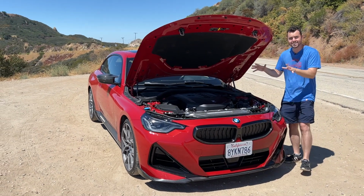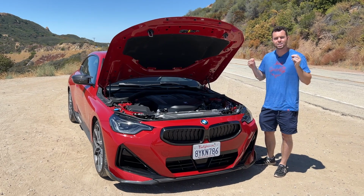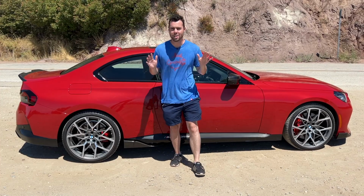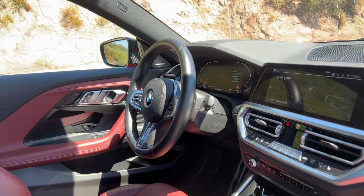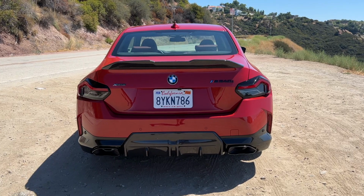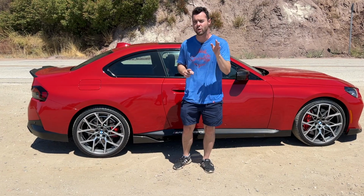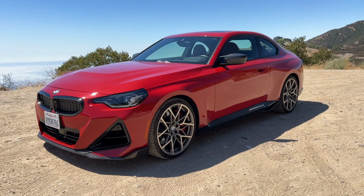Now, because this has the optional xDrive all-wheel drive, it can also sprint from 0 to 60 in a sports car fast 3.6 seconds. The silky smooth inline 6 is mated to ZF's 8-speed automatic transmission. It's got some updates though. The shifts themselves are quicker, it's got shorter gear ratios in the first through third gears for quicker acceleration, and then the higher gears have taller gear ratios for better fuel economy.